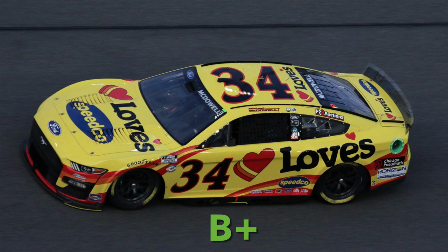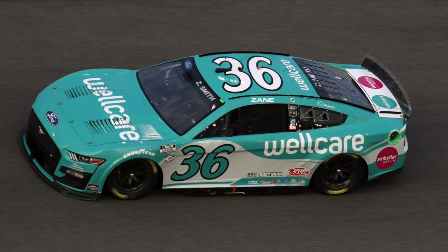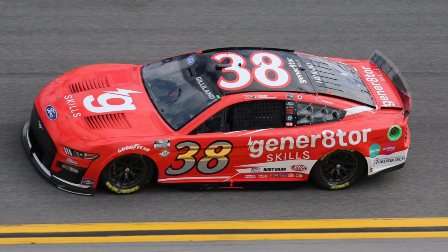Michael McDowell, I gave a B+. I've always loved the Love's paint scheme, so this is no different. Zane Smith, I gave an A. I really like the teal color on this car, and I think everything flows pretty well on this car. Todd Gilliland, I gave a B. Nothing wrong with this paint scheme, but nothing too special either.